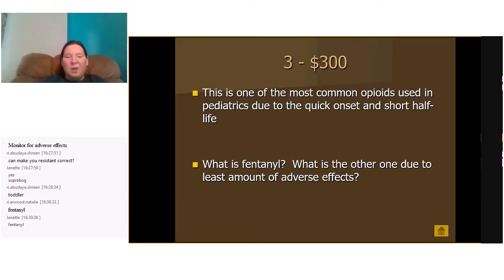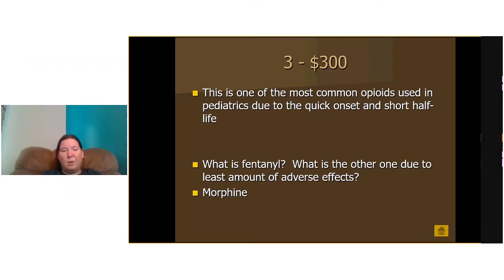So the two opioids we use in pediatrics is fentanyl, and fentanyl is good because it is more rapid acting, especially if you have a patient that's in severe pain, and it has a shorter half-life. So if you're having side effects, it's going to clear the body quicker. We like morphine, though, because it has a lesser risk of side effects.